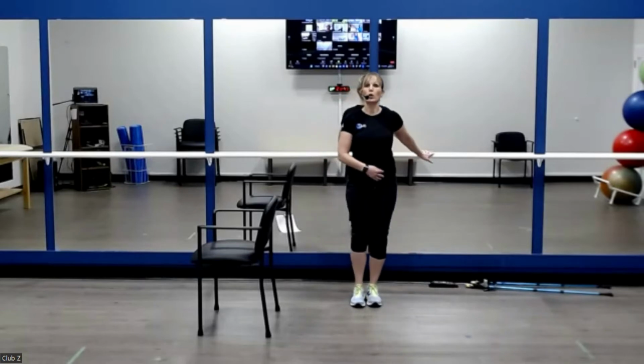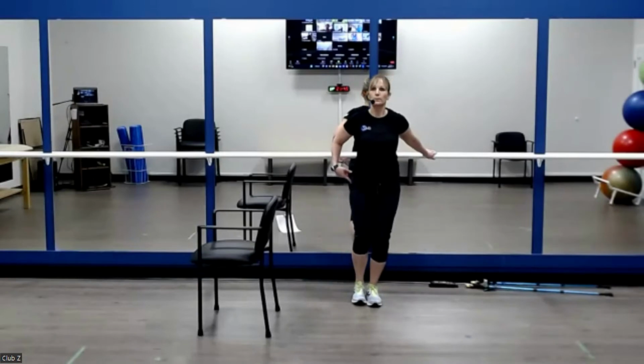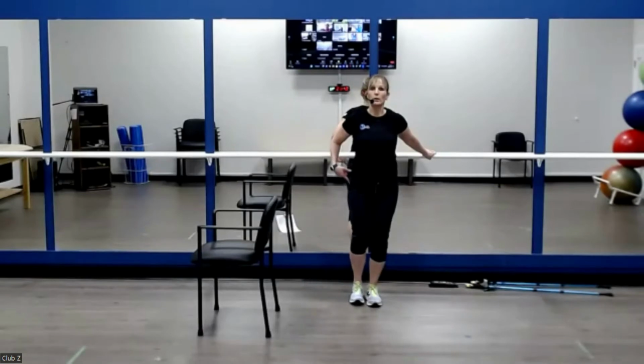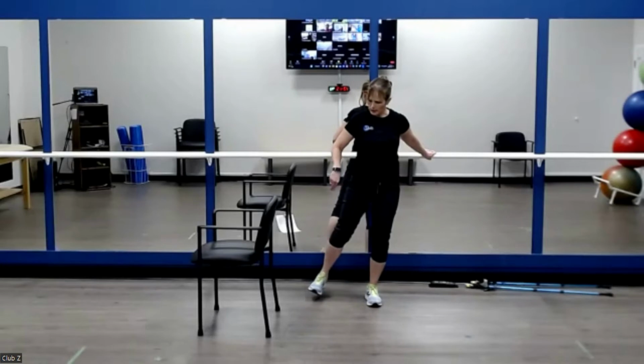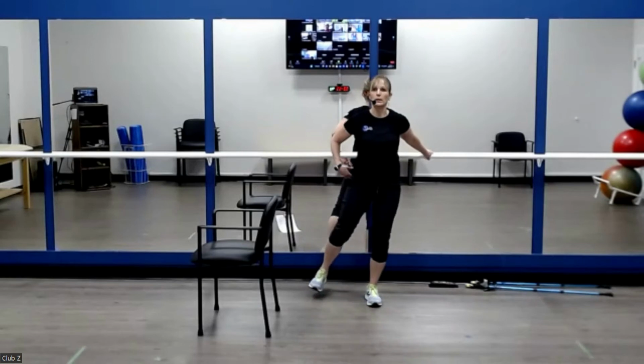So standing strong on the right leg, let's take the left leg out to the side and back in. Good. Keep going just like that. Wonderful. Double check that your leg is going just ever so slightly backward as it goes, and it's not drifting forward. We tend to be strong at the front of our hips, not so strong on the side and back of the hips. Great.